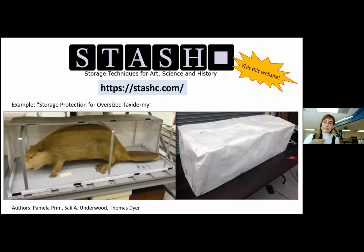And when I was saying that you don't want to crush things with your covering, here's a really good example of what you should do. You should make enclosures around them. If you don't know about Stash, then oh boy, you've got to visit this as soon as this is done. Storage Techniques for Art, Science, and History gives a lot of recommendations on storage housing that you can do, and gives materials to buy, step-by-step instructions, and images. And anyone at any time can contribute to it as well. So if you have a really great tip, you can throw it in there too.